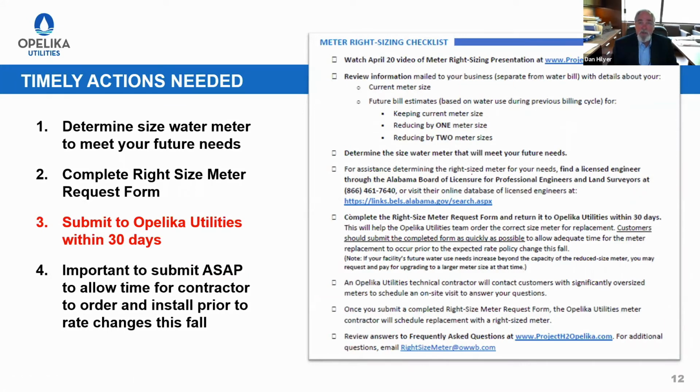The first step you need to do is determine the size of meter that you can operate with and that will meet your future needs. There'll be a right size meter request form in the packet that you get. If you'll fill that out, it'll have your account number and some other information already filled out. If you'll send that back to us within 30 days, that'll get you in line to have your meter reduced. We have to do this quickly because our meter contractor is trying to get these meters ordered. There's such a long lead time on these larger meters, and they want to go ahead and get those ordered so they can get them put in.